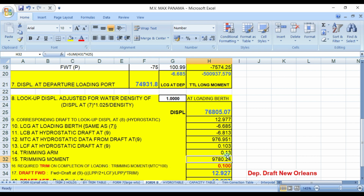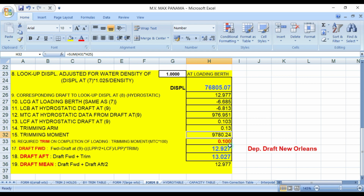And trimming moment will be 0.13 times your displacement, which is this one. So you will get a displacement of 978.0. And required trim, you will have the departure trim at your lanes will be 10 centimeters or 0.10 meters, and your forward draft will be 12.927, and your aft draft will be 13.027. Your mean will be 12.977, which is this one.